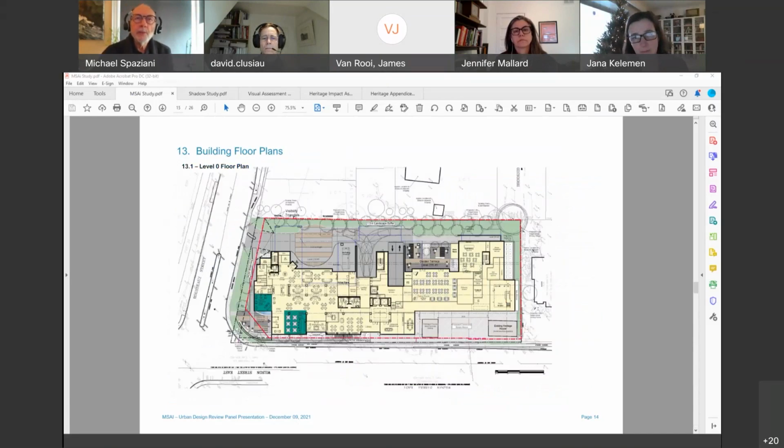Yeah, it's difficult to express in 2D, but I'll start there only in the sense that the corner is really the place where the lowest level of the building meets Rousseau Street. So this is one touch point or connection point to the public realm.